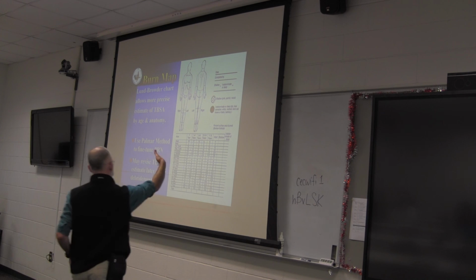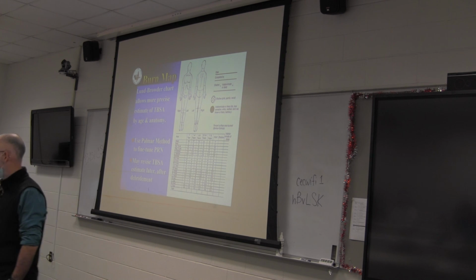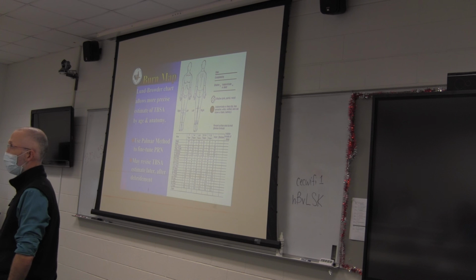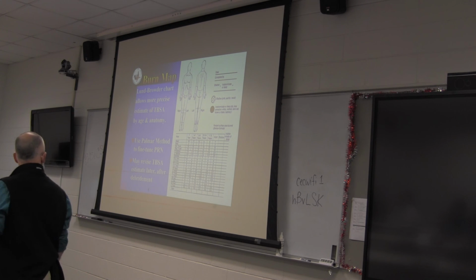So let's see if we can interpret this. Okay. Let's say that it's a thigh only for an adult. How much is that? A thigh for an adult. 9.5, right? Okay. All right.